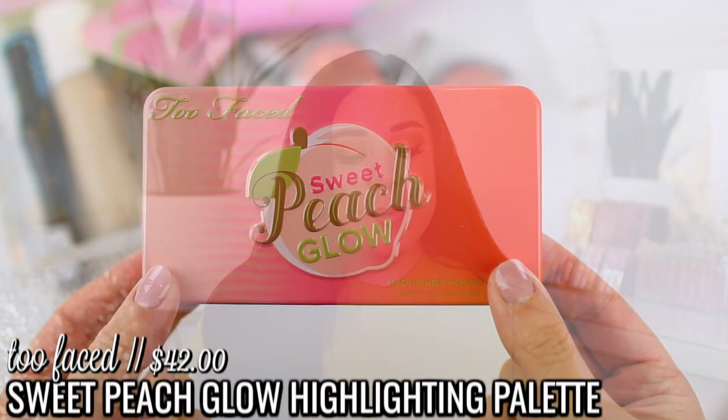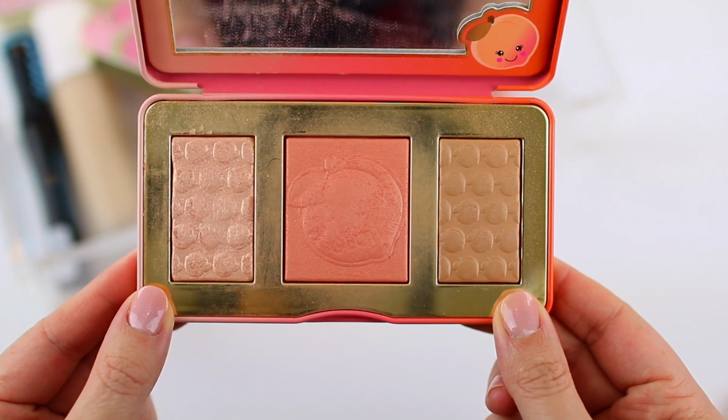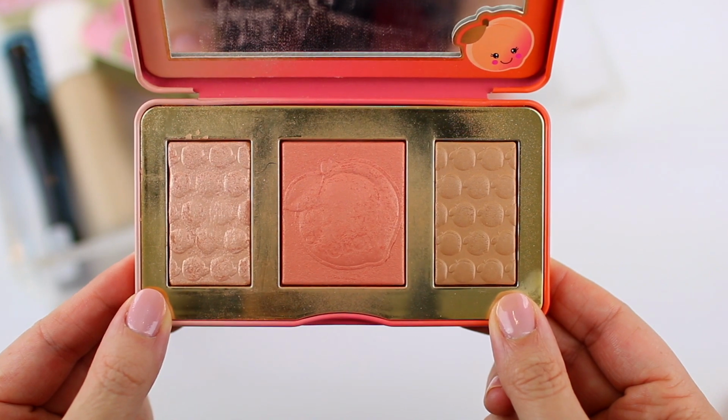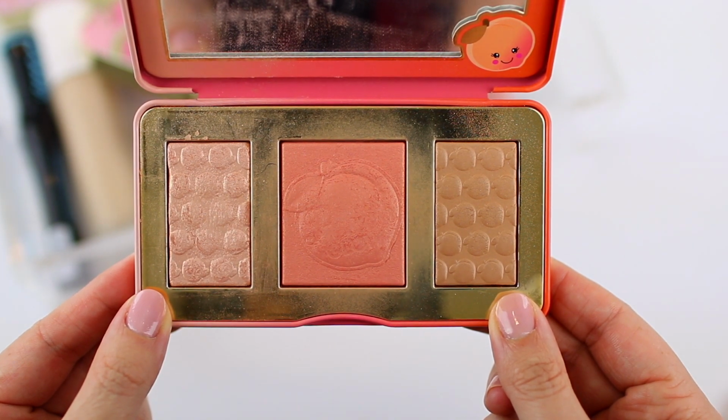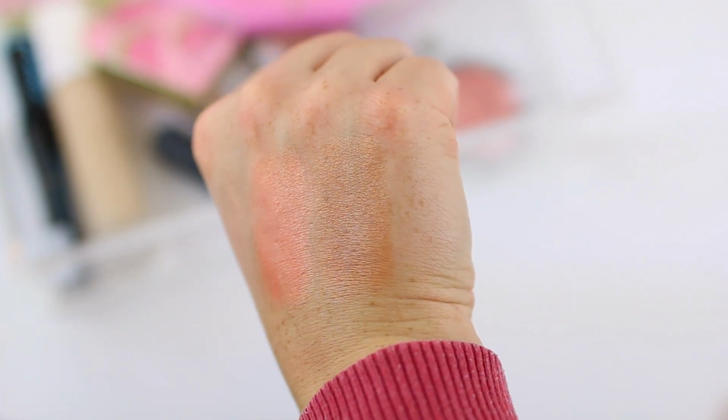So the Too Faced Sweet Peach Glow palette is something that I've had in my collection for a long time. I haven't been able to declutter it. It's made it through so many declutters because it is a palette that I just really enjoy. I need to glue my highlighter back in here. Honestly, mine's probably getting a little bit old.